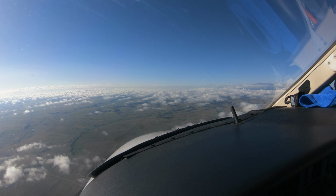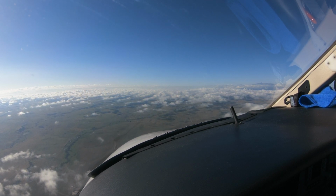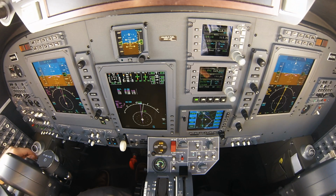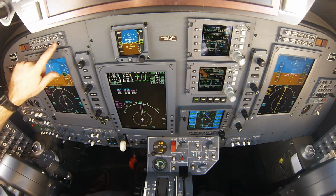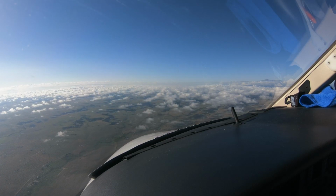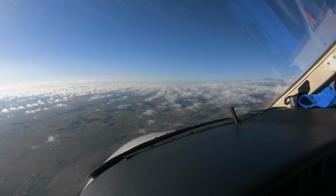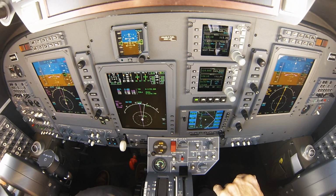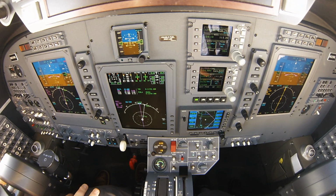Alright, Black Forest, Colorado Springs, the GPS 17 right is loaded. JetLinx 525, descend and maintain 10,000. 10,000, JetLinx 525. Altitude. Descend and maintain 8,000. Regency 188, climb maintain 12,000. Climb maintain 12,000, Regency 188. JetLinx 525, contact Springs approach 124.0. 124.0, JetLinx 525. And Springs approach, JetLinx 525, we're 10.5 leveling 10,000, information whiskey.